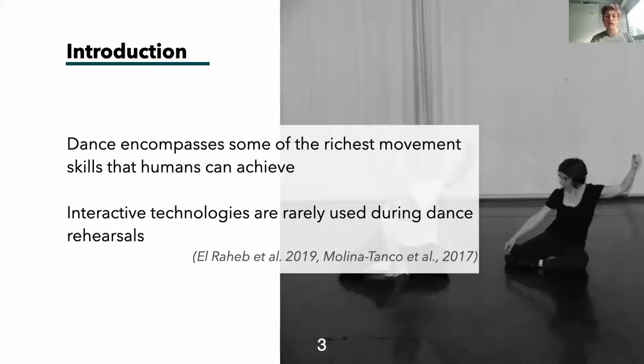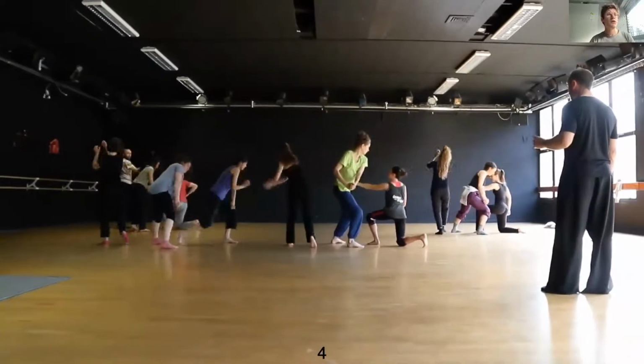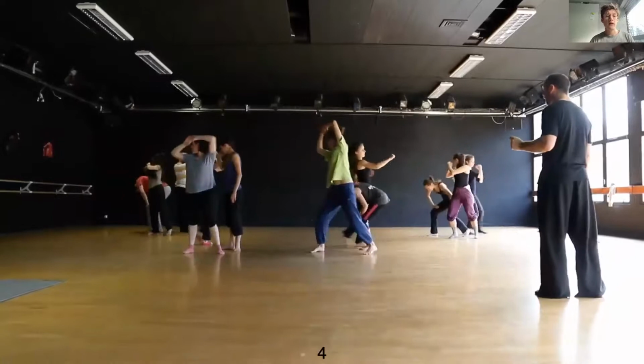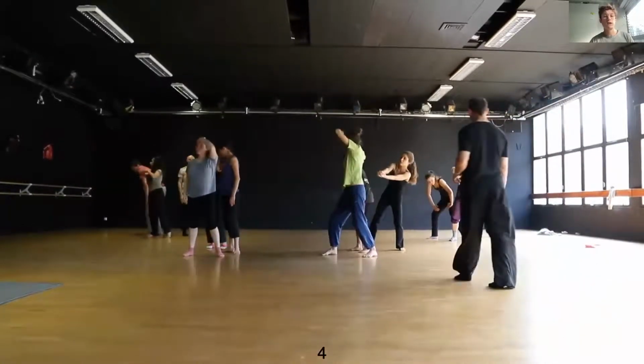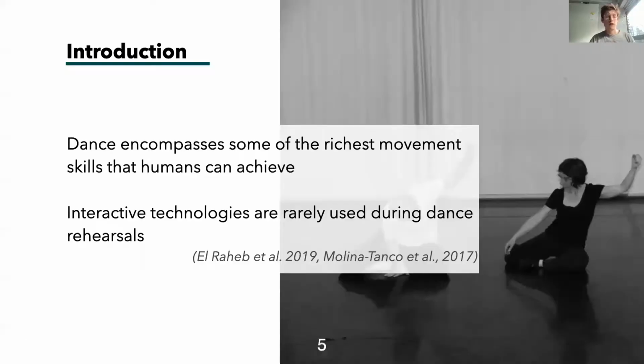Learning to dance can be, and usually is, a collaborative process between dancers, or between a teacher and one or multiple dancers. As an example, I have a video of a contemporary dance rehearsal performed by a dance company. On the right, you can see the teacher counting the rhythm, and in the middle, you can see the dancers. While today we see technology entering the field of dance performance, we rarely see technology used during dance rehearsal.